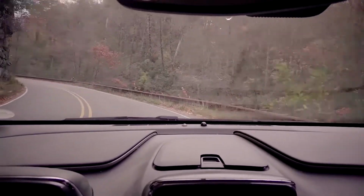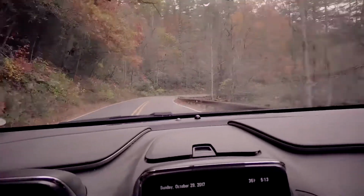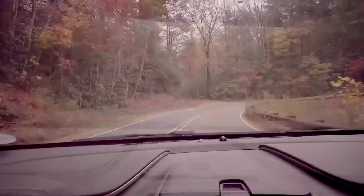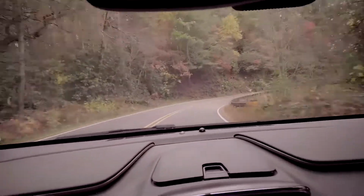Finally got an opportunity to get out for a couple days, and I'm doing a little landscape photography trip here. Been talking to a really nice guy at the Best Buy in Buckhead, Georgia, named Alan Schuler. Thanks, Alan. He suggested this place up in North Carolina.